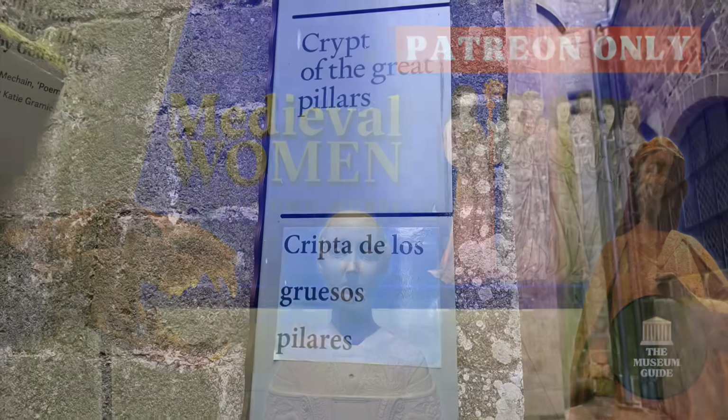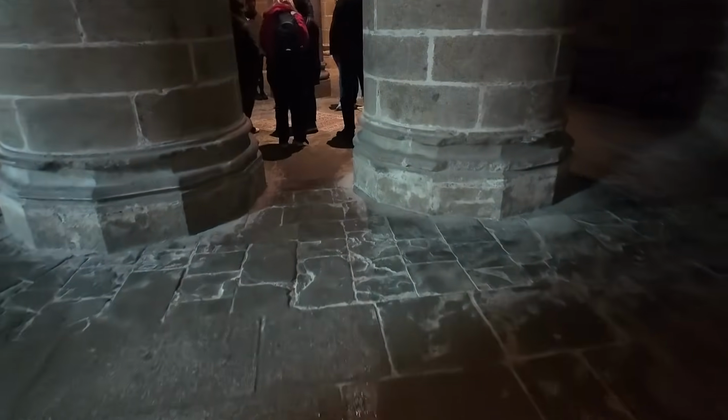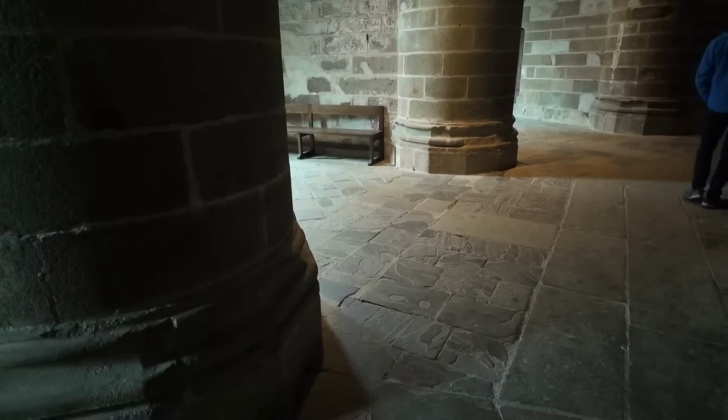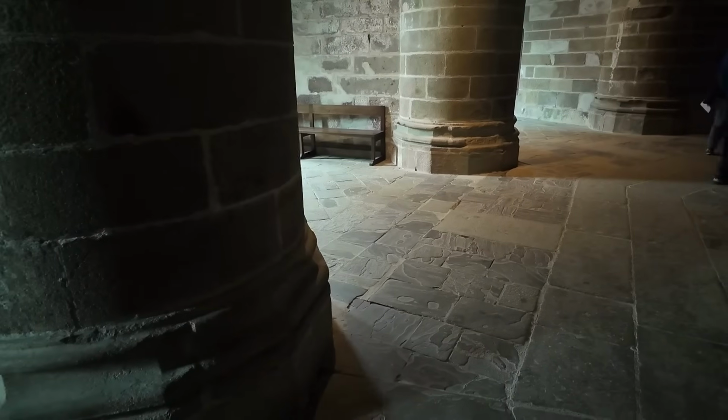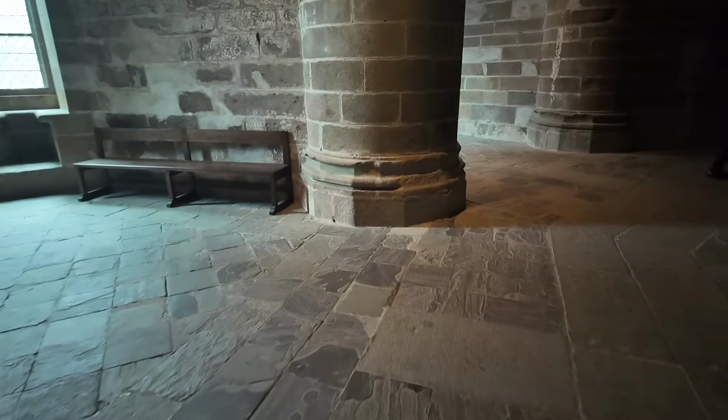We're now descending into the crypt. It's called the Crypt of the Great Pillars, and great they really are. They're huge. This crypt is part of the 11th century build, but back then, these were much smaller pillars. After the collapse of the Romanesque choir in 1421, the granite pillars were built to encase them to ensure the stability of the abbey, and these are 5 meters in diameter.